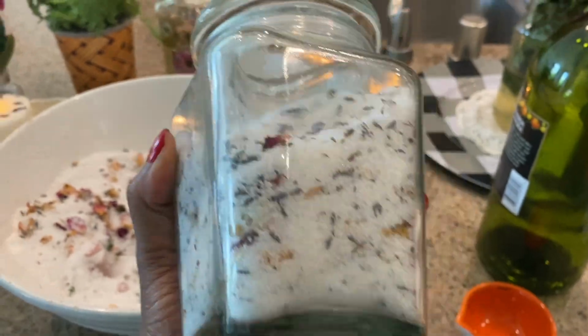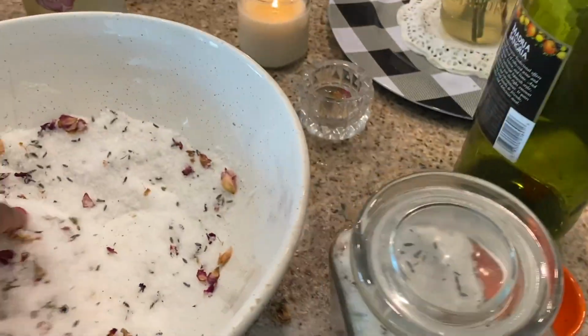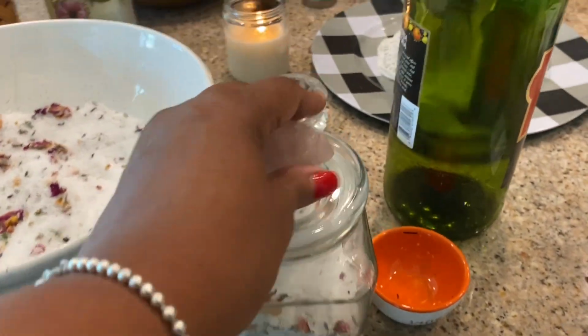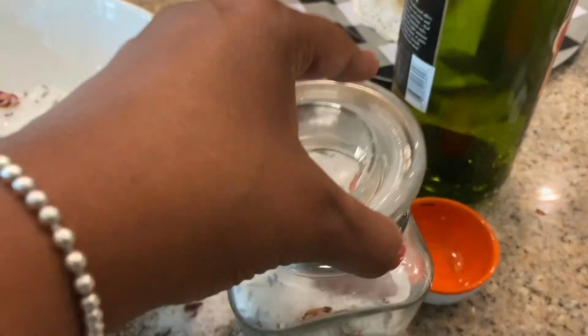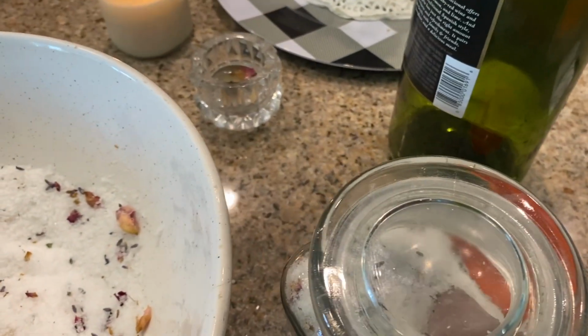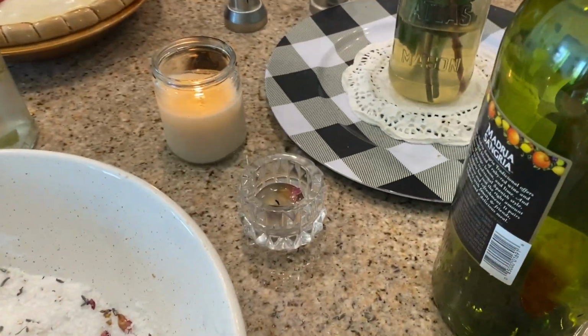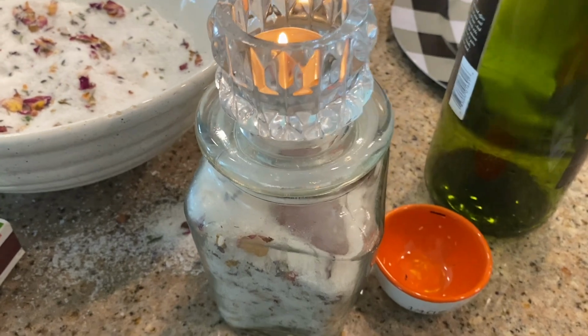And so this is just a beautiful way to display your bath salts and also to create a spell, a bath ritual, or whatever. You can charge with the crystal. You can also put the crystal in there to add more frequency and vibration to your love bath salts, and then place a candle on top. If you don't want that candle to melt, make sure it's in a little candle holder or a tea light, like such.